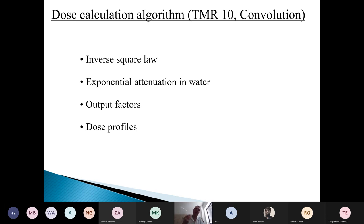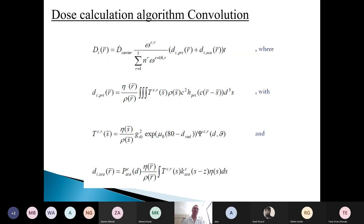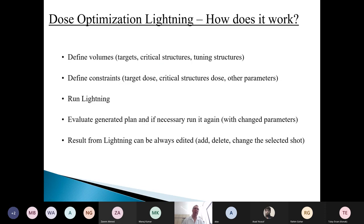Heterogeneities like air cavities in some parts of the intracranial treatments, and the bone. So the brain and the skull, basically the volume of the patient's head, is taken as water for this TMR10 algorithm. And then it's a very straightforward calculation based on inverse square law and exponential attenuation in water. Of course, you have to involve output factors and those profiles which are in the system. I'm not going through this formula, which I took from the Leksell GammaPlan manual, but if you want to, it's here and available, or you can find it in the Leksell GammaPlan manual.